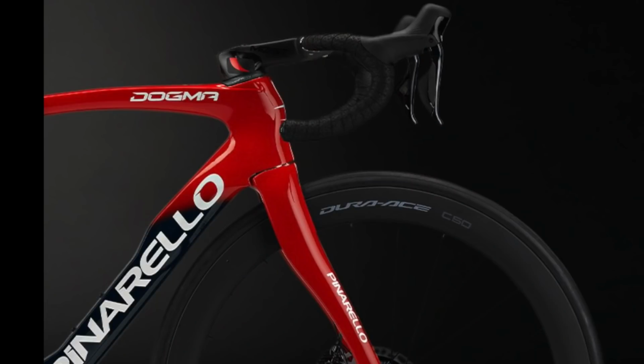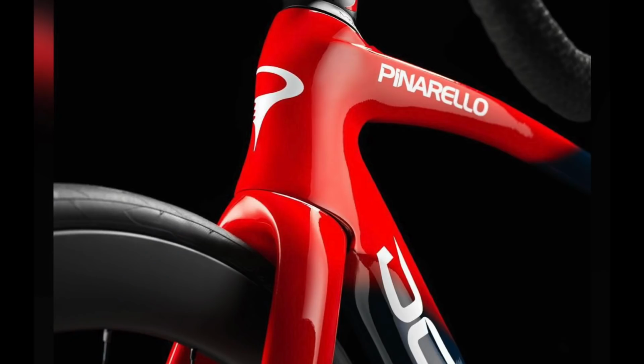I guess business as normal, really, isn't it? Just whether you use disc brakes or rim brakes, same tyres, same selection of wheels. The bike's got a slight refresh in the paint jobs. There's a lot more red on it this year than last year, I think.